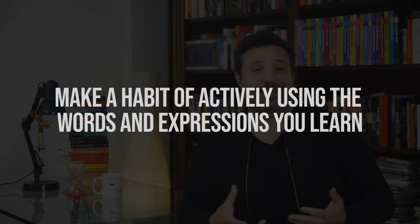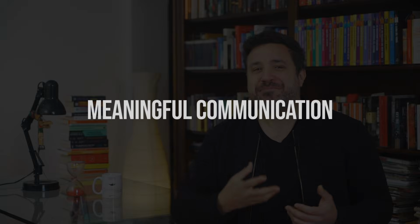To review vocabulary in a smart way, you need to make a habit of actively using the words and expressions you learn. So not by rereading them or even repeatedly writing them down, those are passive things, but by using them for meaningful communication. And what do I mean by meaningful communication? I mean using the word, phrase, or expression to communicate with another person, either verbally or in writing. This sounds harder than it actually is. While you might be imagining having to use the word perfectly in a live, dynamic, off-the-cuff conversation, you do not need to set your sights so high, at least at first.